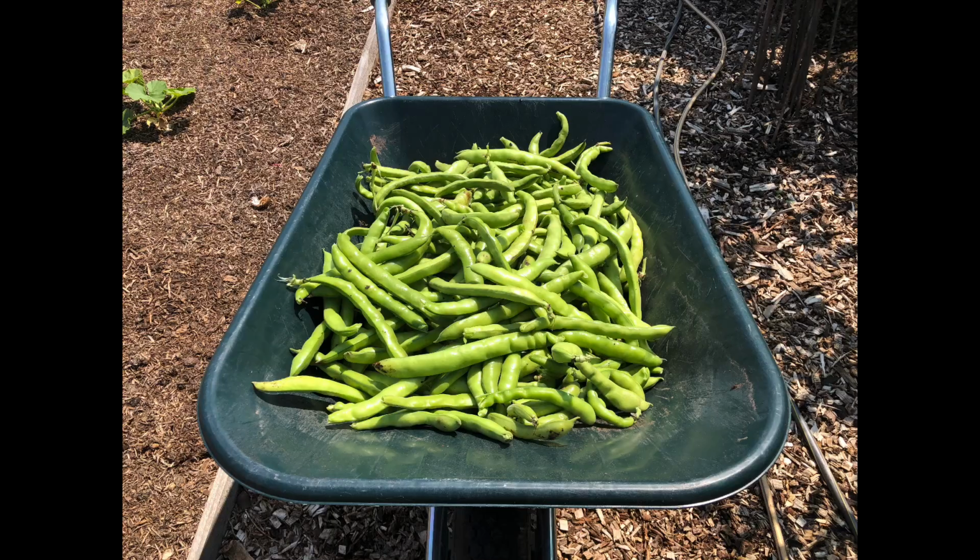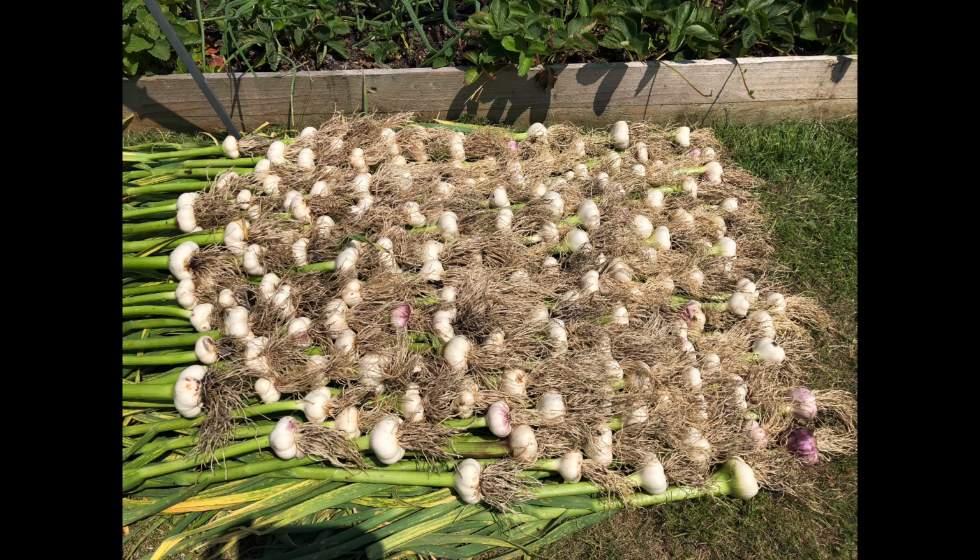We just harvested the broad beans, for example. We just harvested the garlic, but basically, we put those in October and we took them out in June, and very little work was required in between. So that was the way we did that.